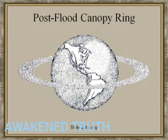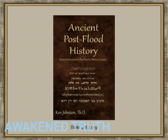But it's important for us to know that it's not just a creation science theory of a canopy, that it is recorded in ancient historical documents. This has been one topic from the book Ancient Post-Flood History.